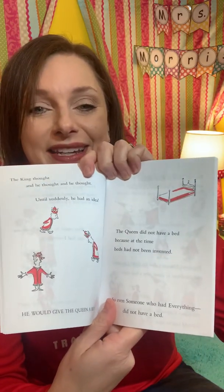Once upon a time, there lived a king and his wife, the queen. They were a happy couple, for they had everything in the world. However, when the queen's birthday came near, the king had a problem. What could he give someone who had everything? The king thought and thought and thought until suddenly he had an idea. He would give the queen a bed. The queen did not have a bed because at the time, beds had not been invented. So even someone who had everything did not have a bed.